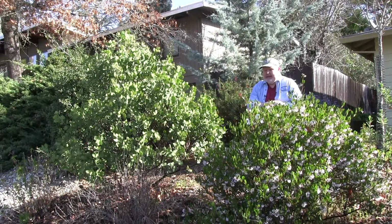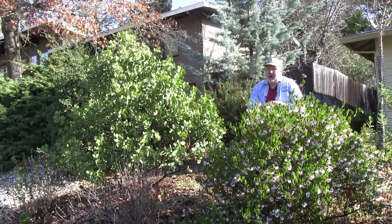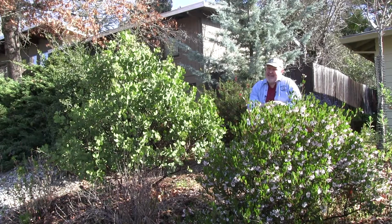Our native manzanitas are very useful in the home garden. For a smaller garden, they do not get particularly large. This Dr. Hurd will get maybe 15 feet tall in 20 years. The Howard McMinn maybe 10 foot tall.